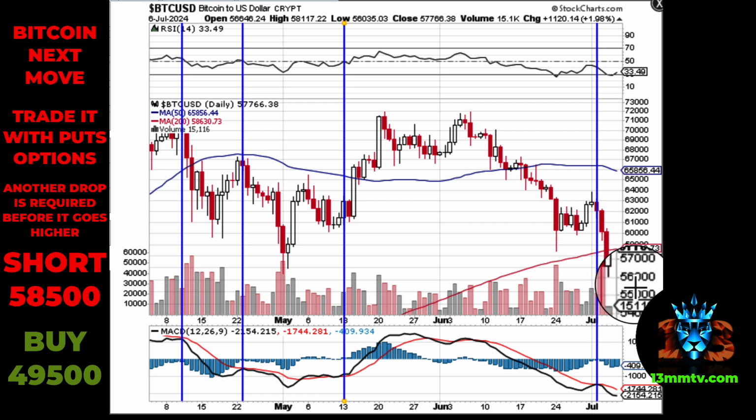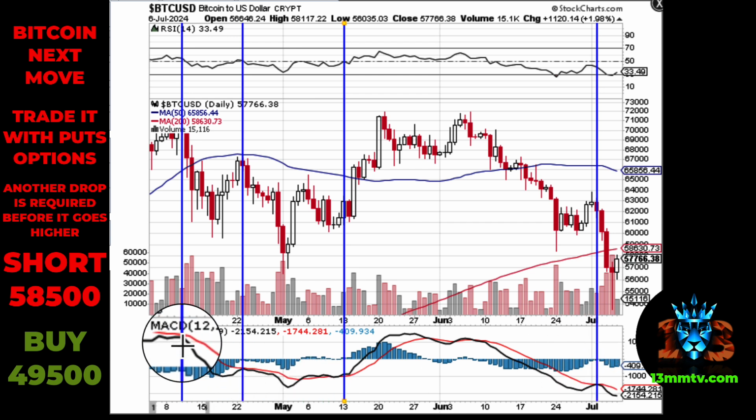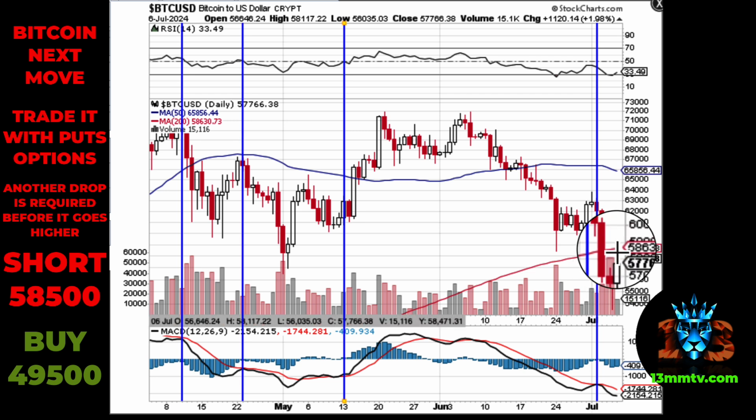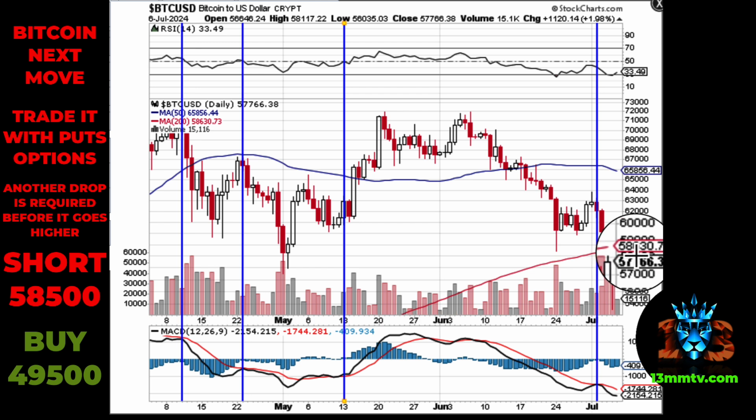If you're not sure what to look at, get in touch with 13 Market Moves, and we're going to share some cool secrets with you, such as this, so you can stay focused on the right things instead of the bounces. Instead of buying calls today on July 6th, you could be taking the appropriate action and shorting the bounce instead, because that's what's going to make you money.